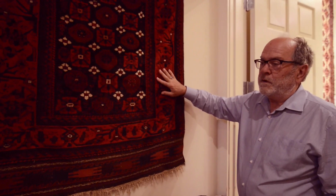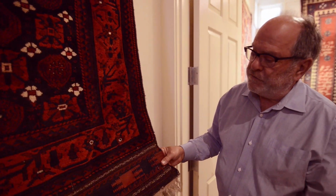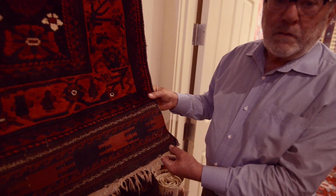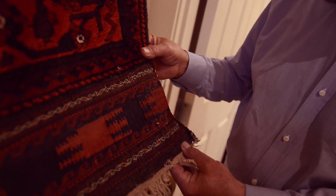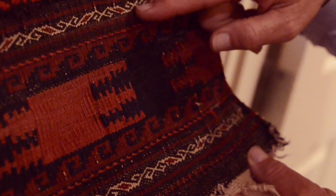This is one of the most extraordinary shades of red I've ever seen in the Baluch. And once again, look at the work that they put into the flat woven end. You have the kilim technique here, and then the supplemental technique here and here.